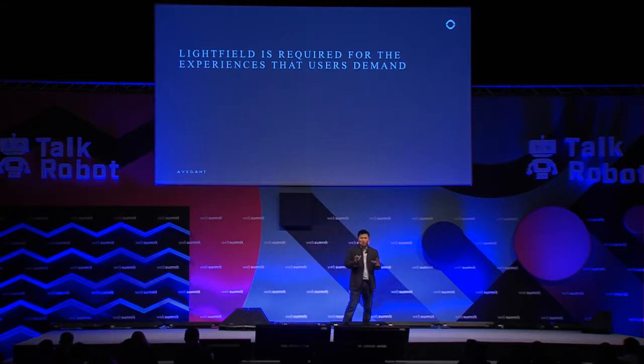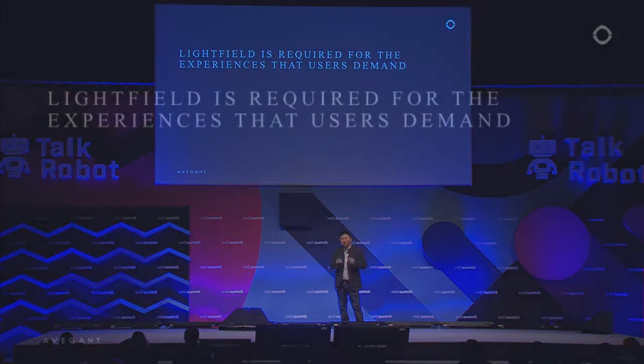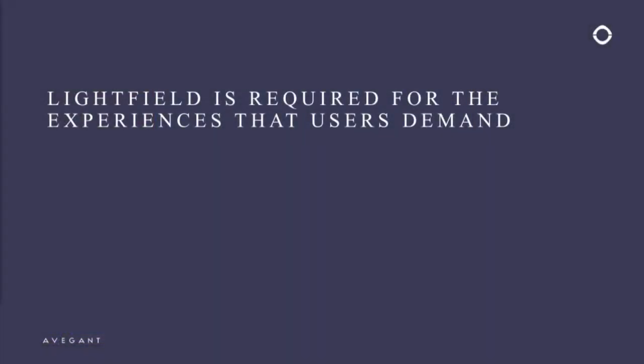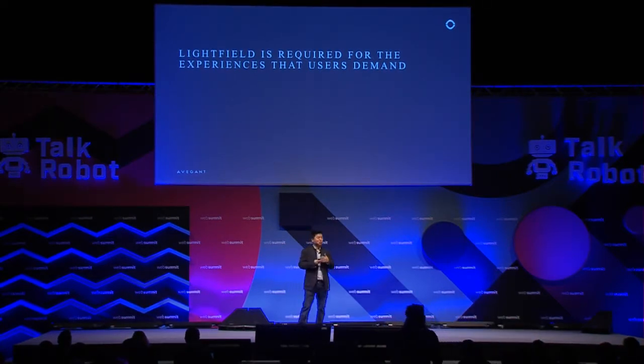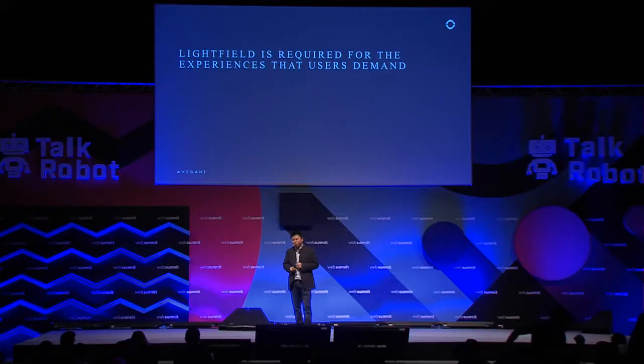So at the end of the day, light field is a very technical term. Hopefully I did a good job explaining it to you guys. But the most important thing about light field is not the technical details behind it, but the fact that light field can truly enable the experiences that people ultimately want to have in the industry, both on the enterprise side and the consumer side. It's really one of the major limiting factors to why we haven't seen the proliferation of these types of devices.